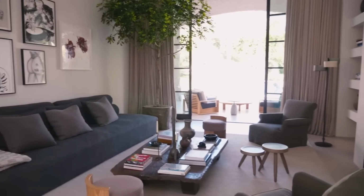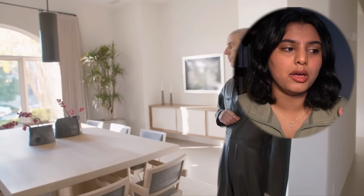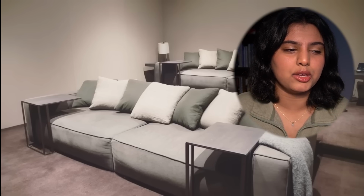The vibe of this room. Oh, okay, this is not as bad. Kim's look nearly empty and this does not. I will say though, there is a lot of off-white and gray going on, which is similar to hers.